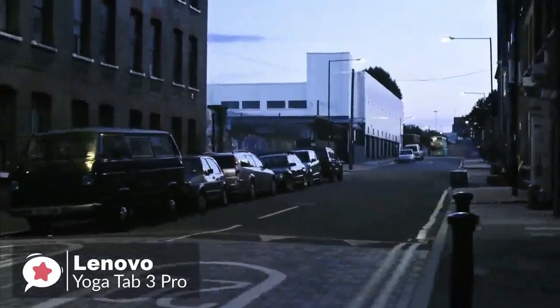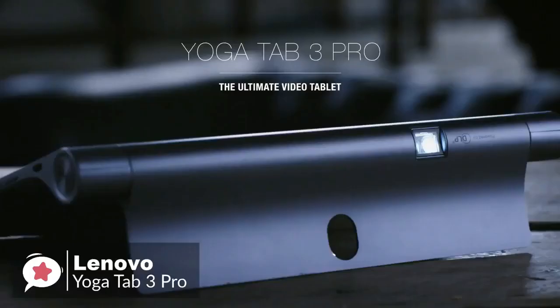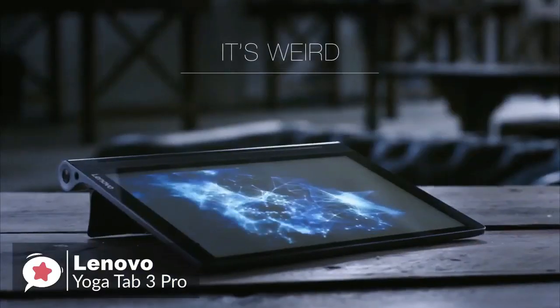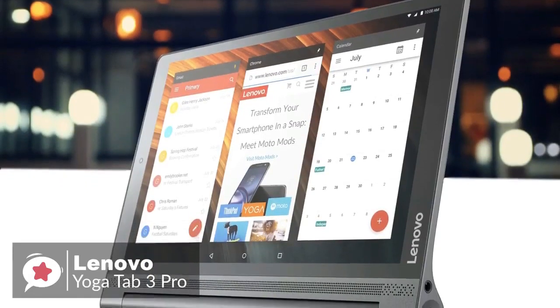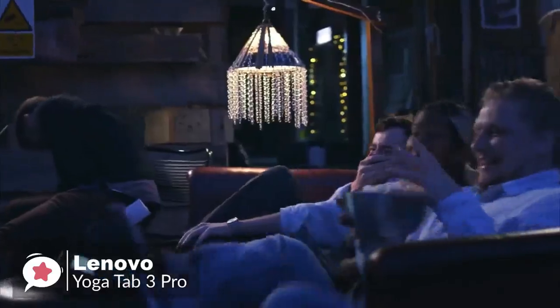Overall, the Yoga Tab 3 Pro has ergonomic design features, a built-in kickstand, and a cylindrical spine that makes it comfortable to grip in one hand. It also has a long-lasting battery. Finding all of these features in a tablet is a rarity. Throw in the Pico projector and you've got the most unique tablet in the world.